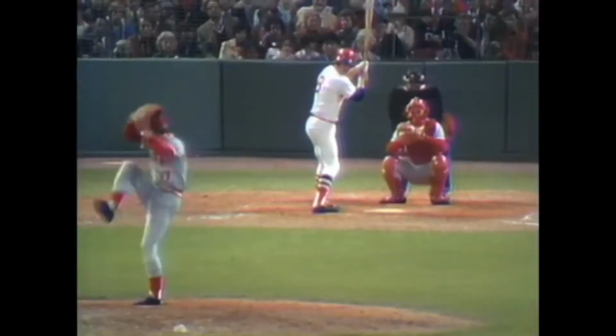2 down, nobody on. Joe Morgan's bloop single right now is the difference. Top of the ninth inning, he put the Reds ahead. There's a high fly ball. It should be all over. Geronimo's under. And Cincinnati has won the world championship, beating the Boston Red Sox 4-3.